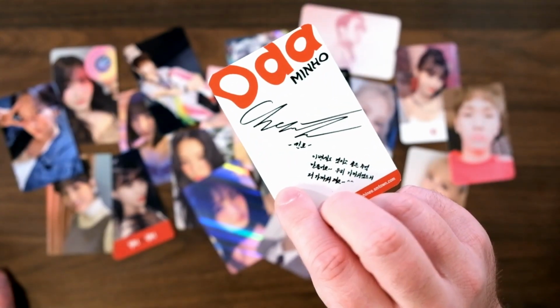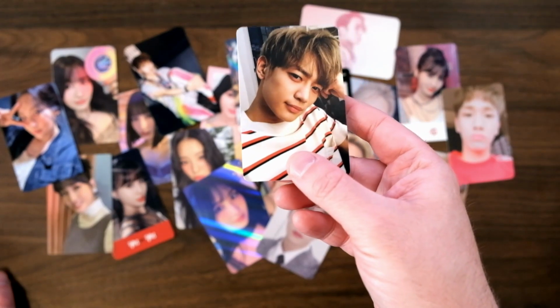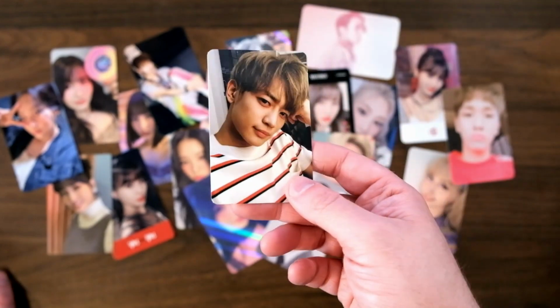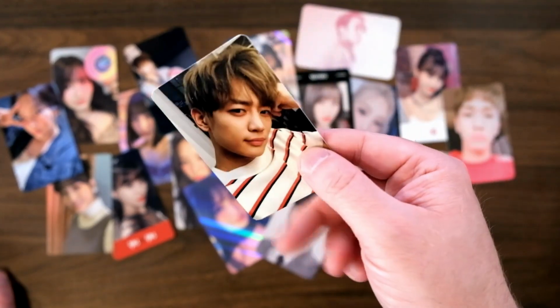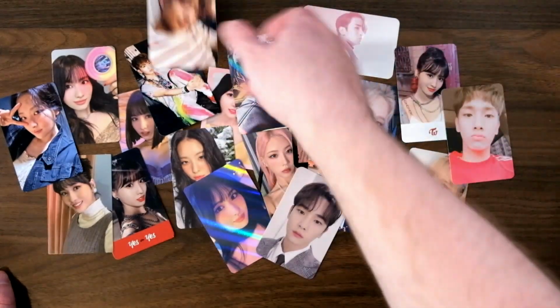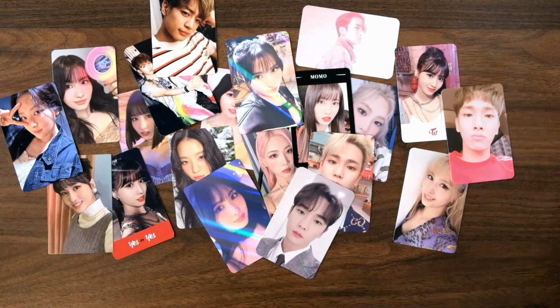And so I believe she has Junghyun. I know she has Key. I think she has the hard members. She has Taemin and Jung. And so now I think she's just getting the ones that she is missing, and then she'll have a full set. All right, we're near the end of the photo cards.